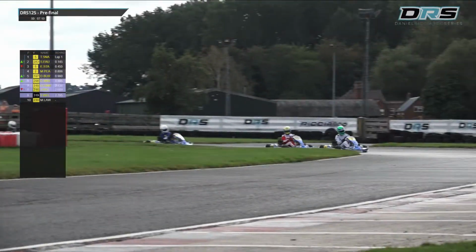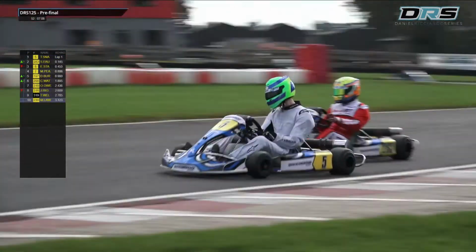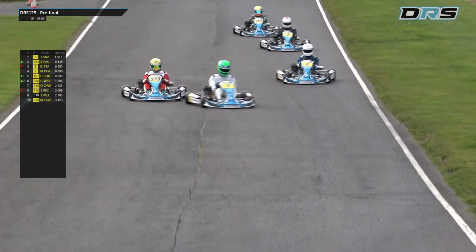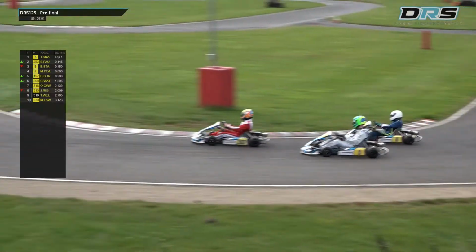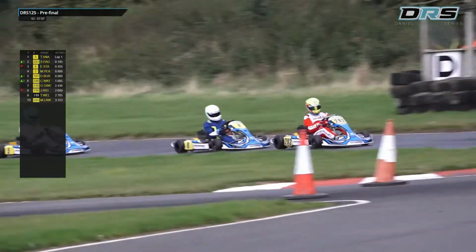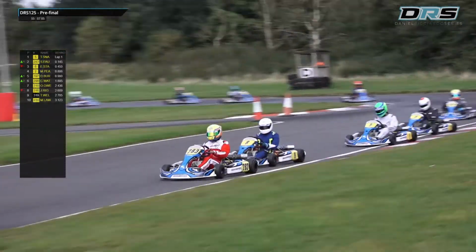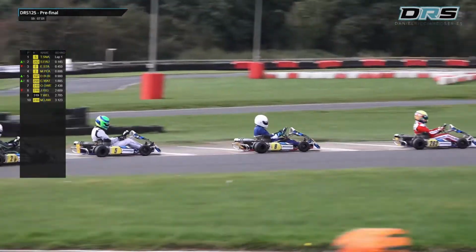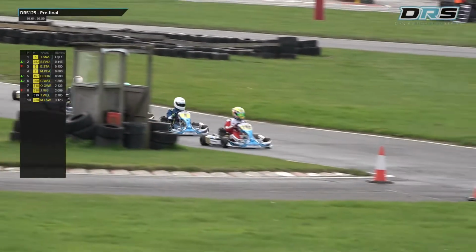Elliot Stanley is in third place. Matthew Pearce and Dave Burns, Carl Watt, Oliver Owen, who will be on these slick tyres for the first time, as here comes Faulkner down the inside, leaves it late, and through as well goes Elliot Stanley. So it's first to second and third into second as they went through the Christmas corner.